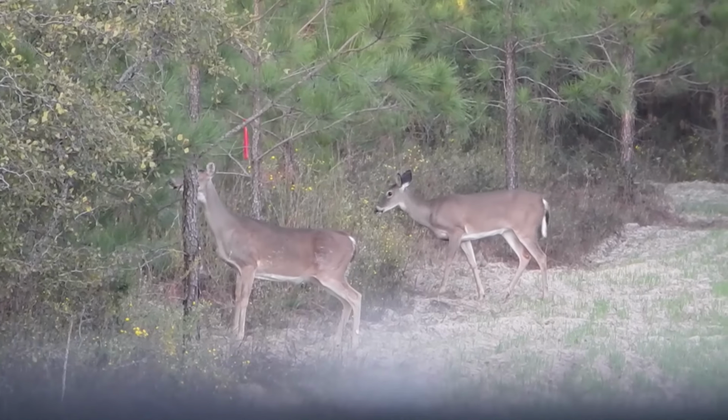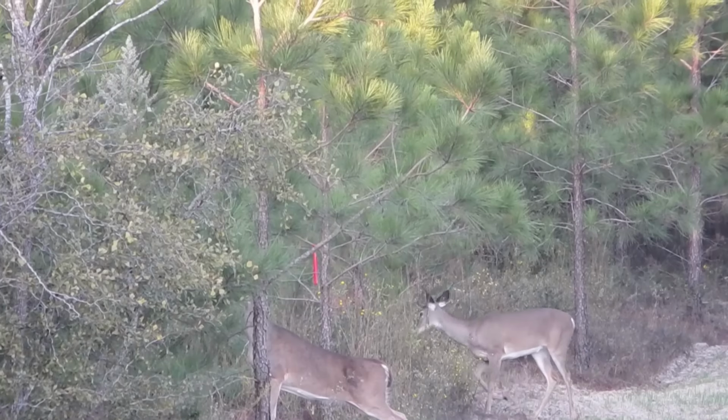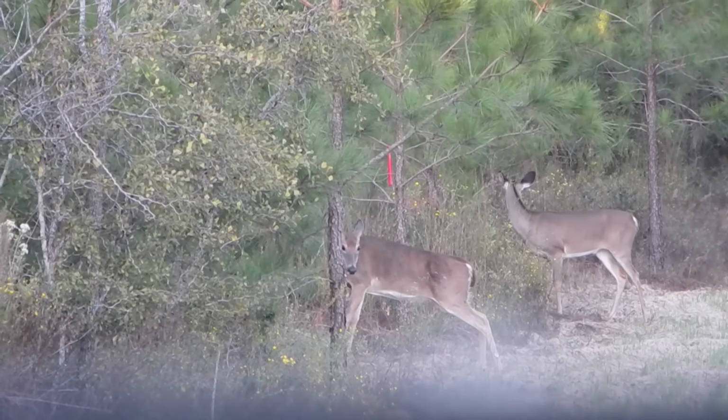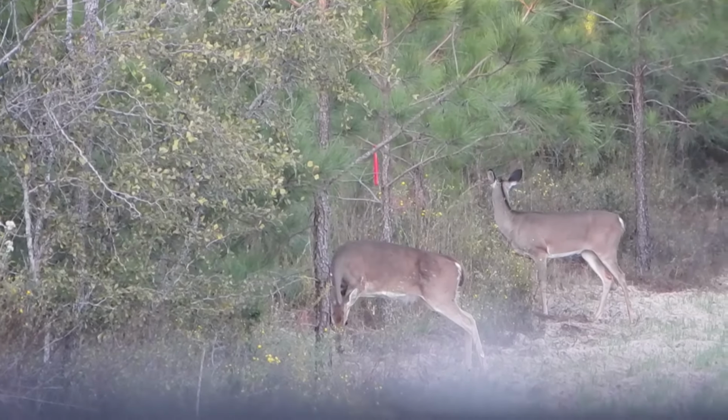I don't know if it was that big 9-point that I've got pictures of, or if it was an 8-point. There's an 8-point that's real wide, but it seemed like he was pretty tall, and that 8-point is not tall. He's just wide. But anyway, that's how I spent Saturday and Sunday.